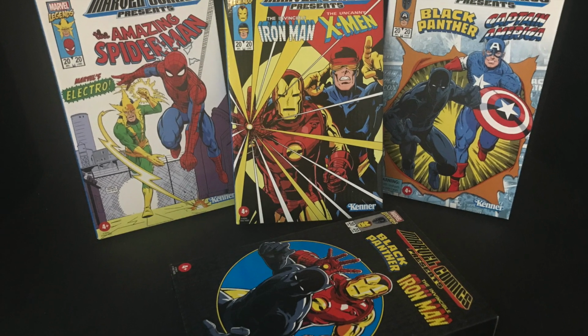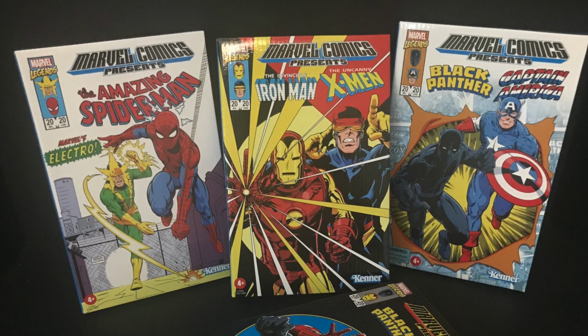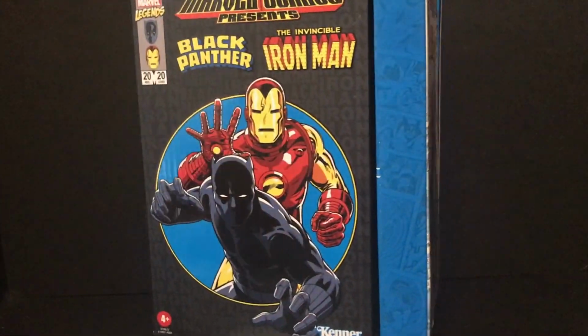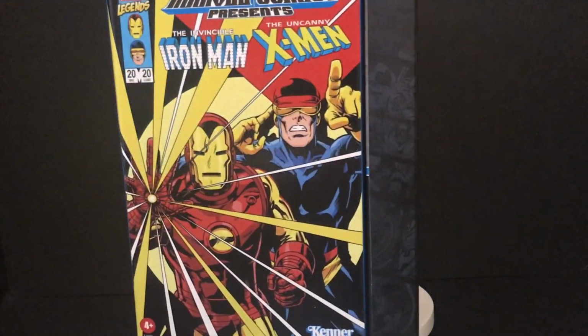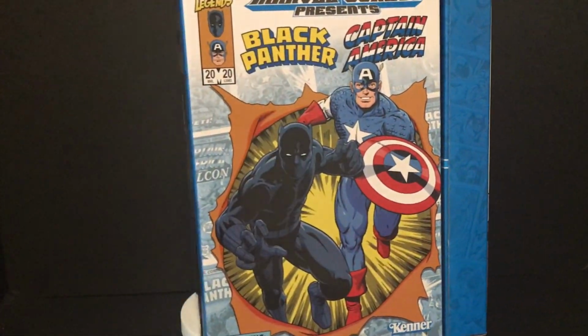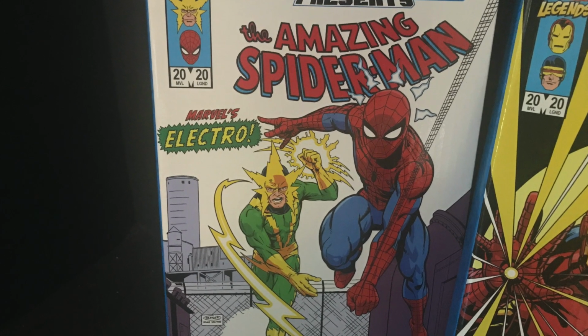They went and sent over their brand new upcoming 3.75-inch retro collection featuring 2-packs that have all your favorite Marvel superheroes in them, like Spider-Man and Electro and Iron Man, and it's really cool. It's totally different, right? Never seen 3.75-inch figures. We'll get to that in just a second.